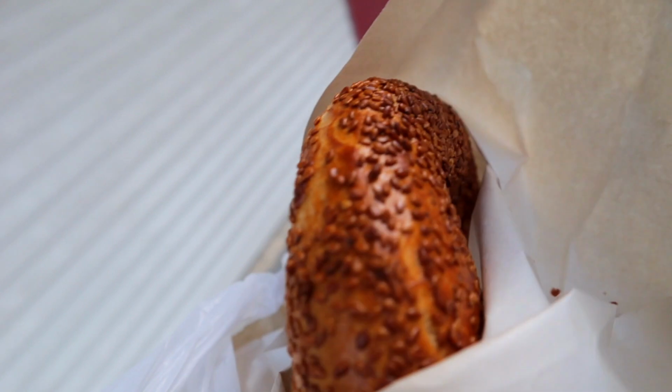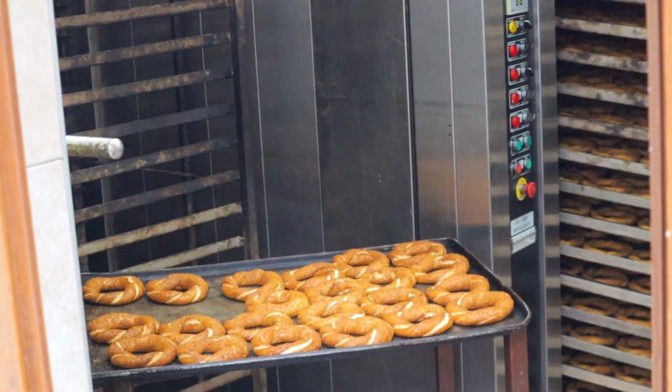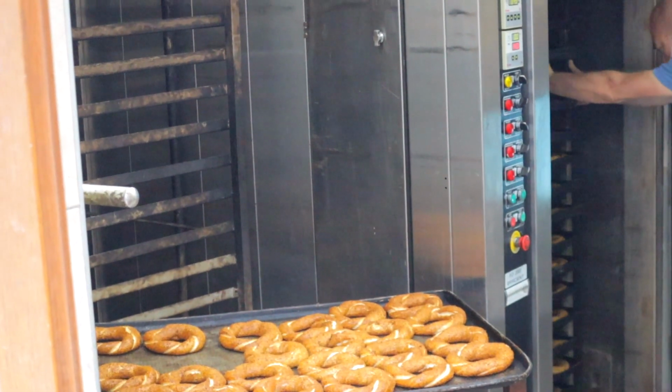As you can probably tell, it looks like a bagel that has just been coated with sesame seeds on the outside. It looks super toasty. I mean, just walking by the bakery, you just smell that freshly baked bread, and it smells so, so delicious. Let's go in and have a try.